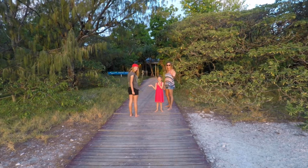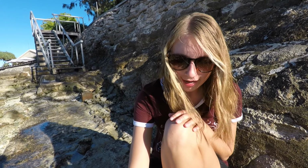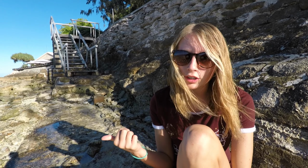Found a cone snail shell. So the cone snails, this one is actually empty. It has a crab in it right now and it's kind of broken. But it is a real cone snail shell, and it was at one time inhabited by a cone snail, which are, depending on the type, they can either kill you or paralyze you and just be generally poisonous.